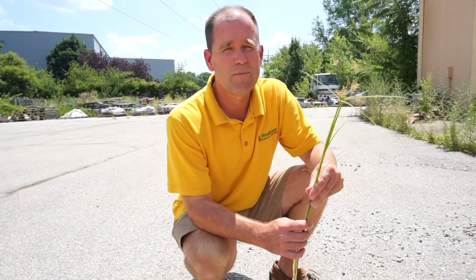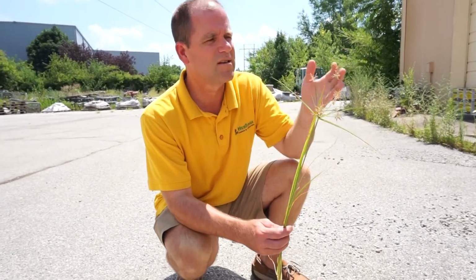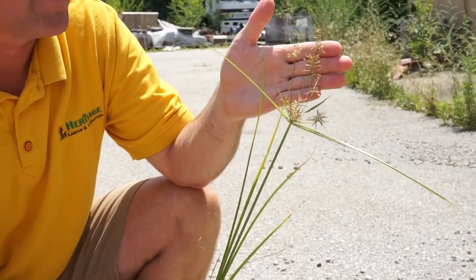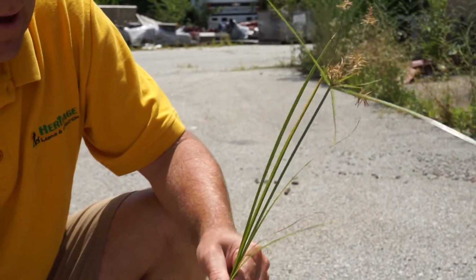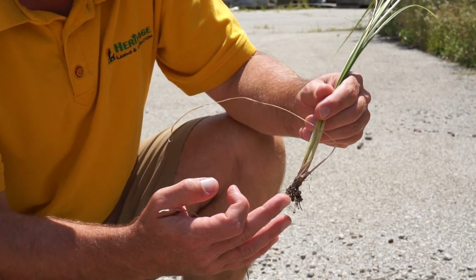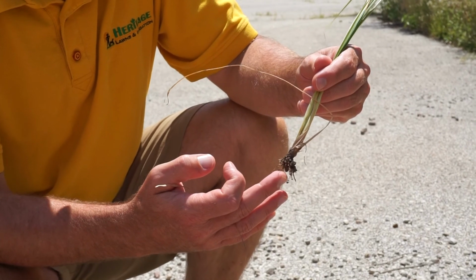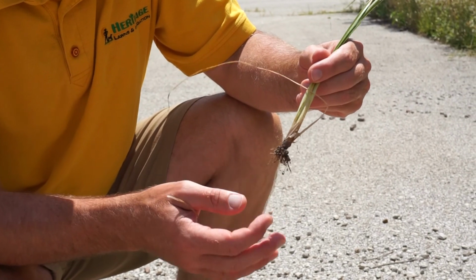And it also reproduces like crazy. In a mature plant like this, you can see we have the seeds. So it can reproduce from seeds, though that's not a large piece of it. It's hard to tell on this one, but it has some rhizomes as well as the regular roots. So it reproduces from these runners that go underground.